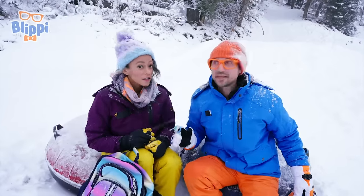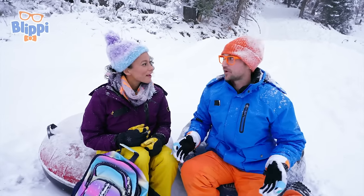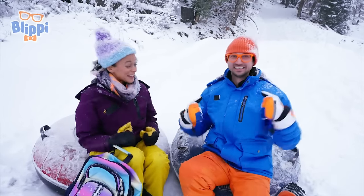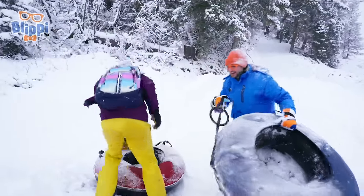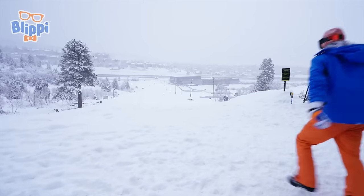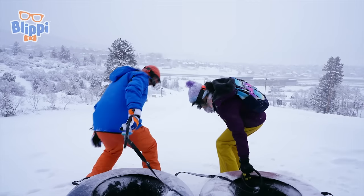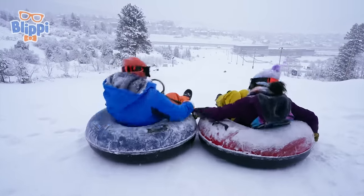Wait, Meekah, did you notice how all of those athletes seem like they were having fun? Yeah. Maybe we should ride our inner tubes down this big hill. Yeah, that's a great idea. Let's have some fun. All right, let's go. Whoa, let's do it. All right, here you go. Okay, like this? Yeah, perfect, and hold on. Ready? Okay. Here we go.